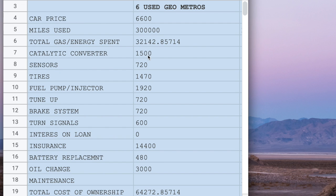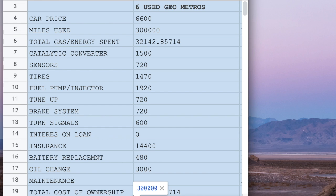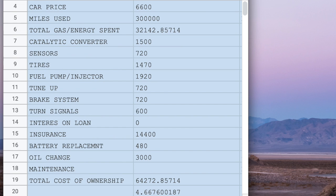If you think about it that way, miles cost dollars. So if you divide the amount of miles by the total cost, it gives you a number of miles per dollar. Or you could do dollars per mile. Let's look at the miles per dollar that it would give me. 300K divided by 64,000 pretty much gives me 4 miles per dollar. Let's leave that up there.